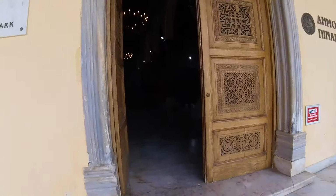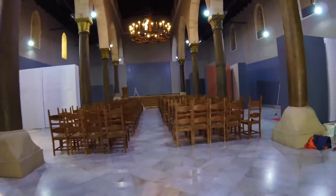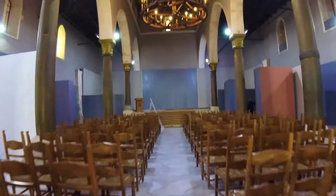The fifth point of interest on the little walking tour is the Basilica of St Marks. I'm going to go inside, check it out. Looks like they're doing some construction and painting in here. All of the walls are just flat gray right now, so I'm guessing that they're preparing for murals or artwork to come in here for renovation.